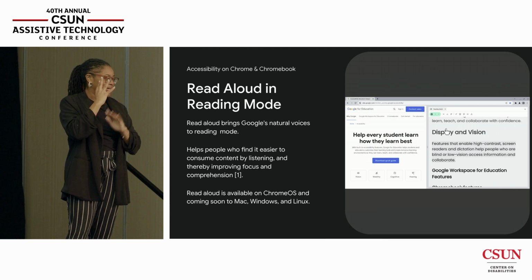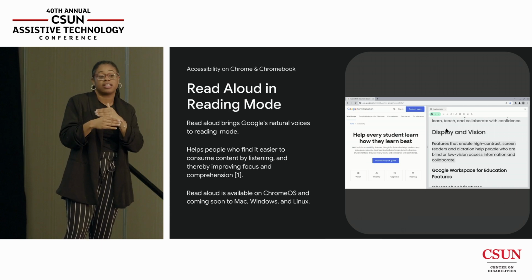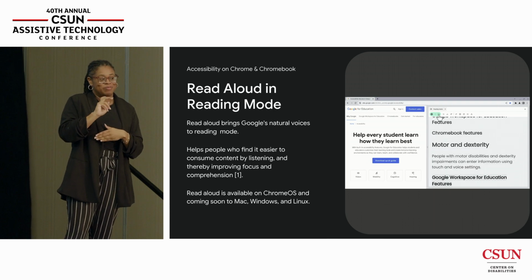Screen readers and dictation help people who are blind or low vision access information and collaborate. There's also highlighting of the text for Google Workspace, for Chromebook, and for people with motor disabilities, you can skip around with Google Workspace for Education features.